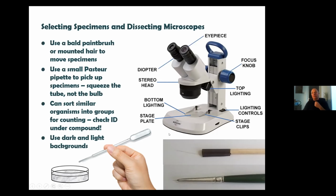You can also sort together similar animals. But if you're doing that, it's worth checking that if you think they're all similar, that they really are, because some of them can look very similar under a dissecting scope, but in fact prove to be very different under a compound microscope. It's also worth switching around the base of your dissecting scope, looking at both dark and light backgrounds. If you only look at the light background, there may be some little white mites that you fail to spot and fail to recognize and pick out or count. So those are my top tips for manipulating mites under dissecting scopes.